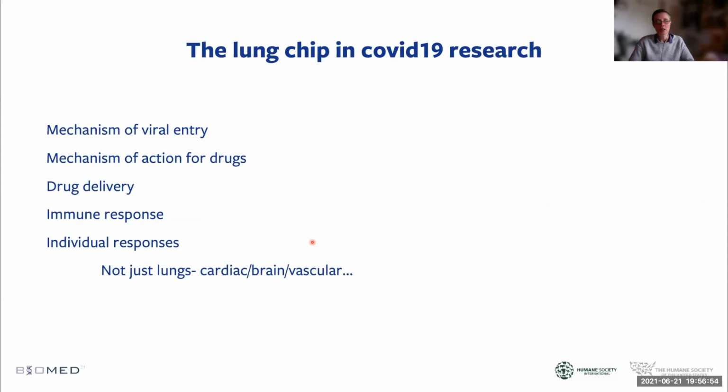So looking at the mechanism of viral entry, how does it work? What's important? People have looked at models of different areas of the respiratory tract. Where is ACE2 expressed, and how does that impact on COVID-19 research? So we start to work out that maybe it's this area that's important for viral entry, because that's where the protein's expressed, so that's where the COVID-19 is getting in.